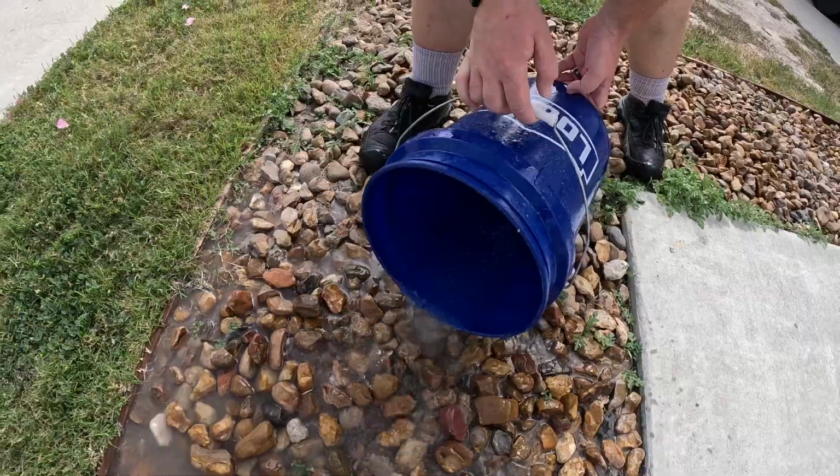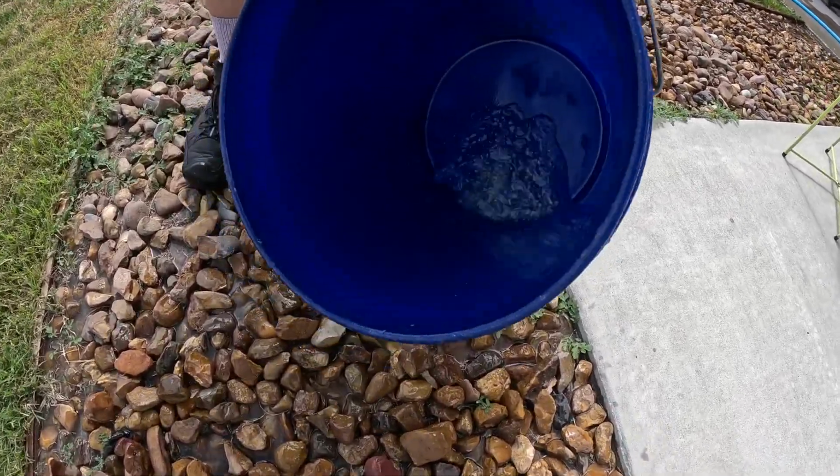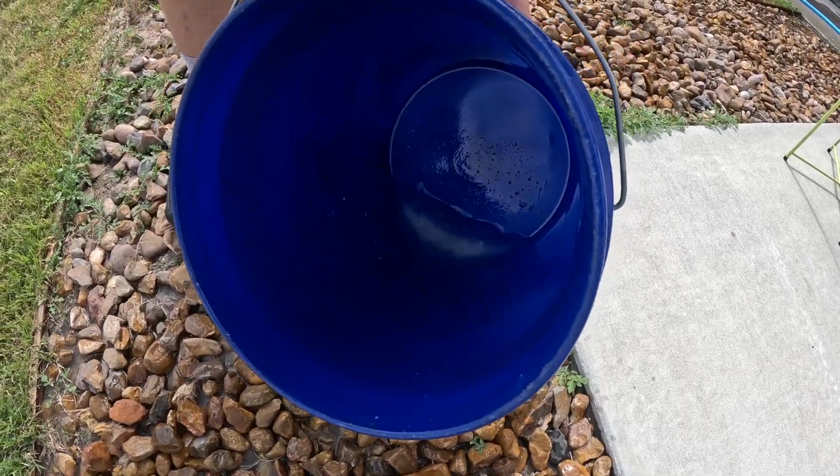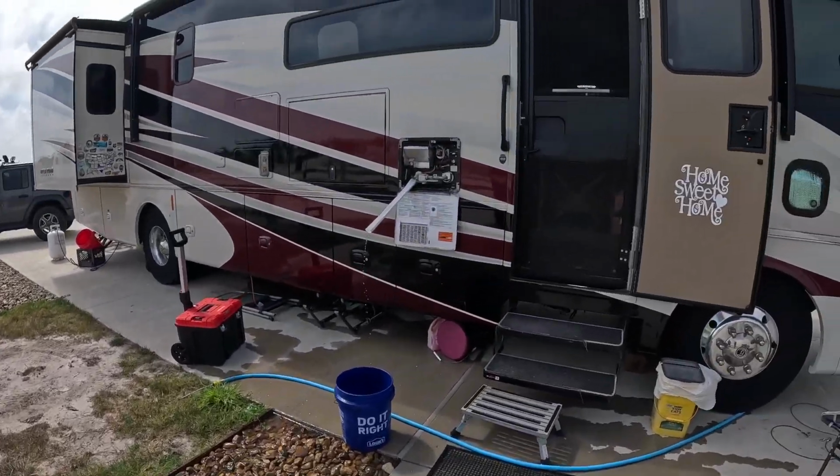All right, so there's just a few little particles in there, and well, I don't know. Yeah, we might give it another rinse. One more rinse. Evidently, I did a very lousy job when I did it myself.